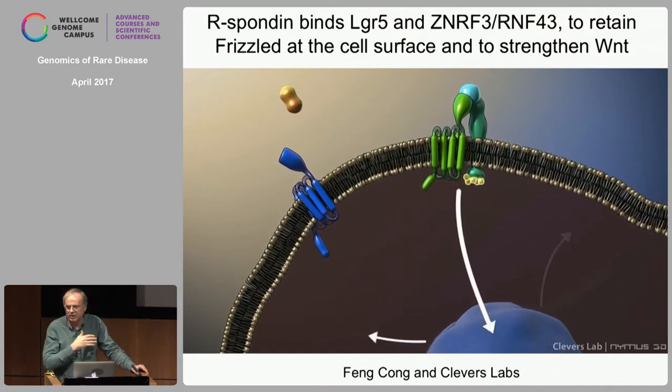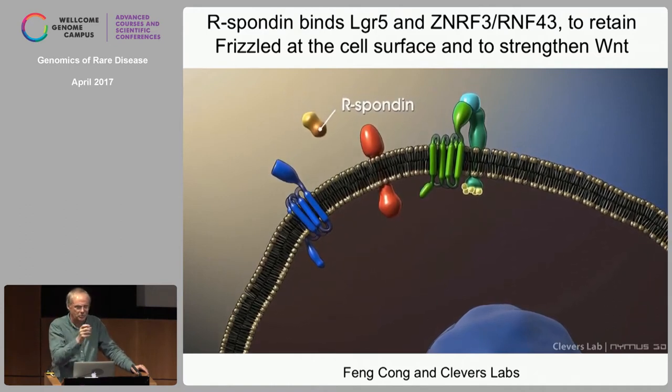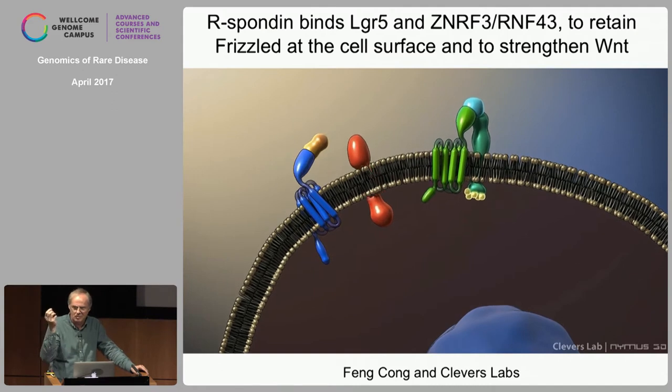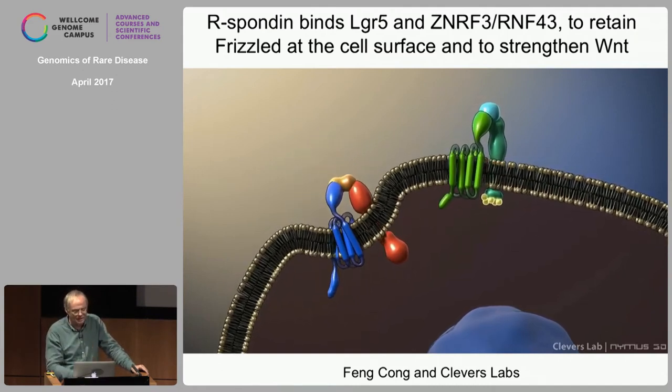Now in development this is fantastic because you want to rapidly move. Zebrafish develops from a fertilized oocyte into something that swims and eats things in 6 days. But not good for a stem cell. A stem cell needs a robust signal.